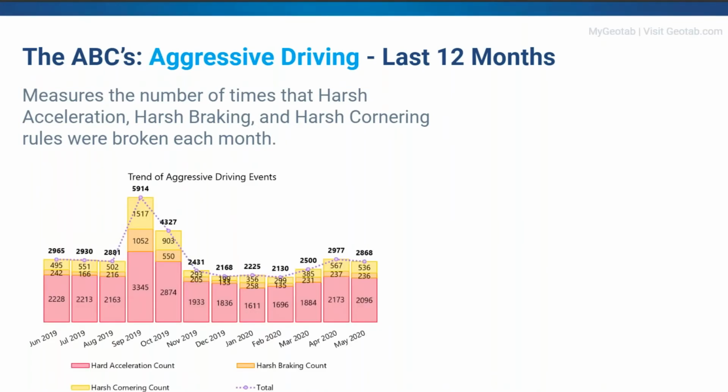Let's bring up that graph that we had up earlier. In this graph, again, we're seeing 12 months worth of data and the totals of aggressive driving. When I met the customer, it was right at the end of September 2019. And you could see there a huge spike up of aggressive driving events. Something was going on there. They didn't understand why they went from August to September having such a huge increase.